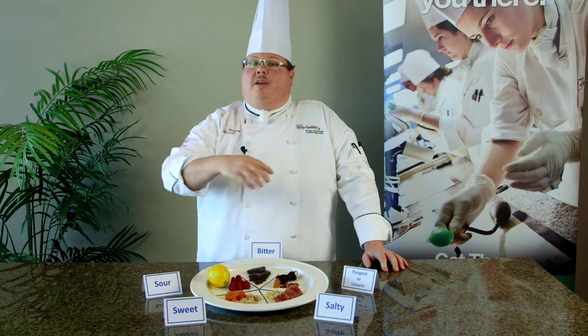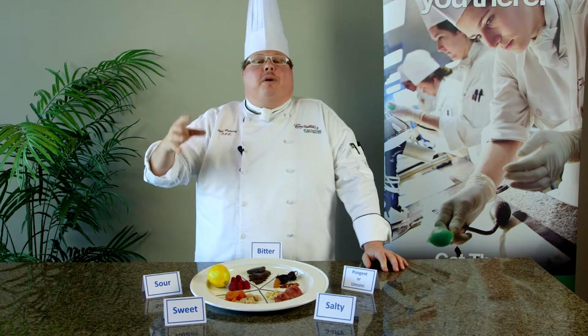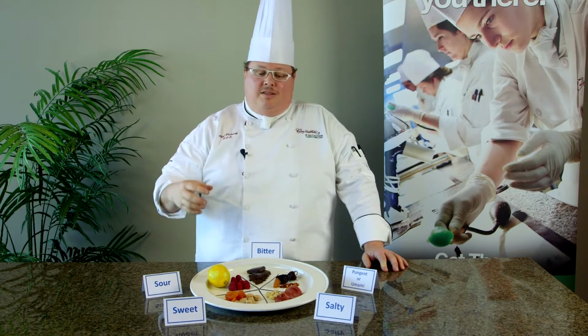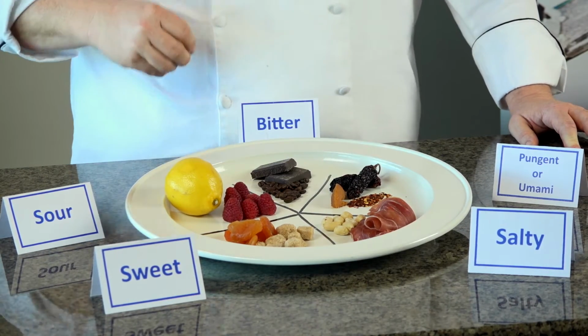Think about this in your everyday cooking. When you're out cooking something and you decide it's got enough salt, but it's missing something, it's rich, but it's missing something, think about our discussion here in this flavor wheel and think about choosing a contrasting flavor.